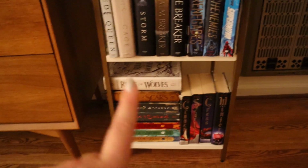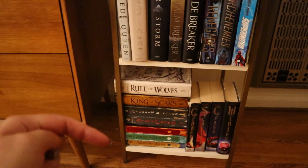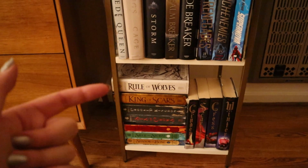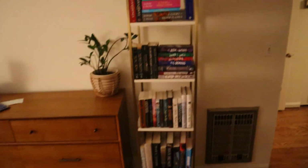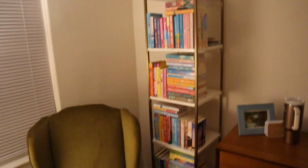Then this is my Leigh Bardugo. I've got all of the Grishaverse ones, so Shadow and Bone, Six of Crows, and King of Scars. So that is my fantasy shelf. It's just books that are darker colors. And this is my books that are pretty pinks and blues.